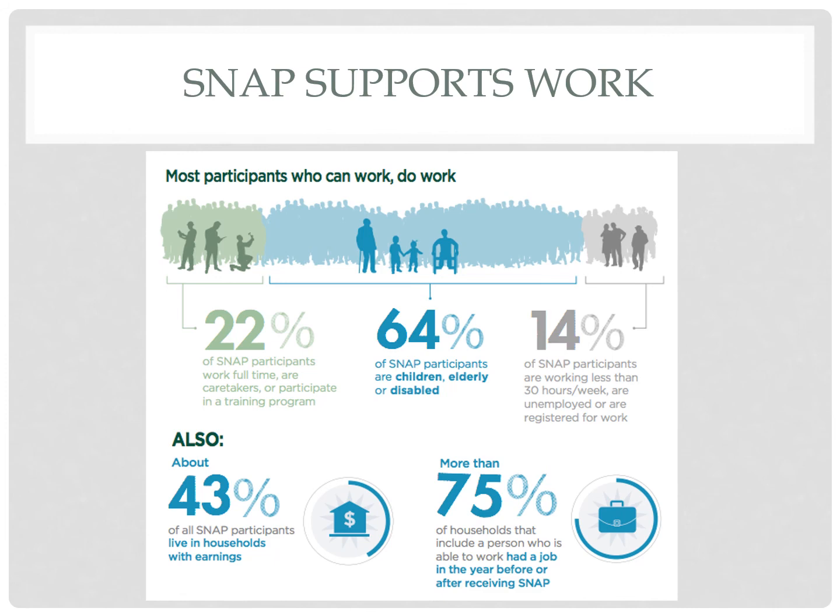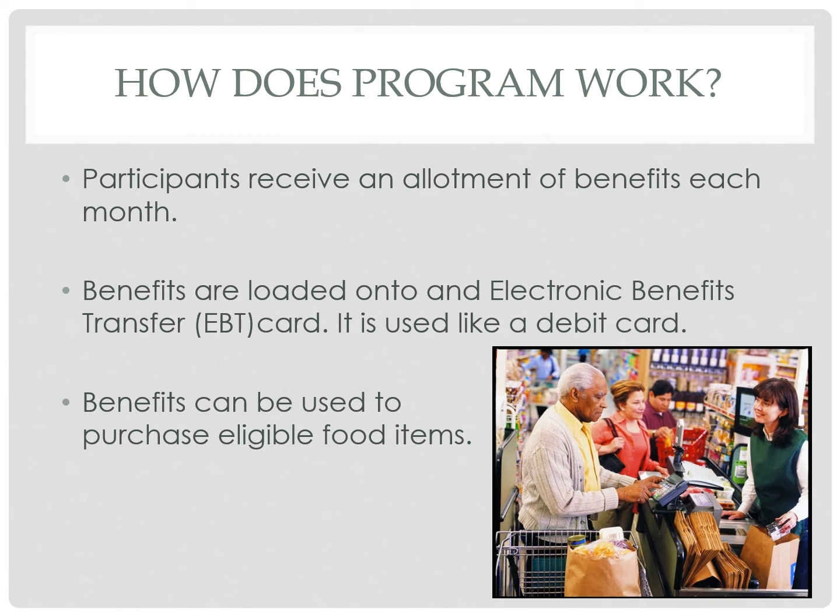So how does SNAP support work? Many people who receive SNAP are employed. About 43% of participants live in households where one or more members are working. And if that number seems low, keep in mind that many SNAP households include members that we don't expect to work, such as seniors or people with disabilities. More than 75% of households that include a person who had a job in the year before or after receiving SNAP benefits. So we want people to work, and most participants who can work do work. But again, I've already told you that two-thirds of the SNAP recipients are children, elderly, and disabled, people that we aren't expecting to work.